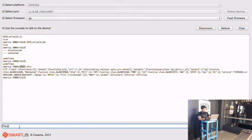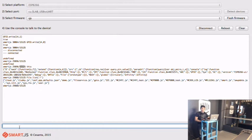For example, the file interface has a file list function which shows the file system on this board. The file system here is really tiny. It's 48K with just a few files, which are JavaScript drivers for all sorts of sensors. And it doesn't have directories because it's small. It's just a flat file system, like old CP/M, if you remember that thing. DOS is derived from CP/M. It also had a flat file system.